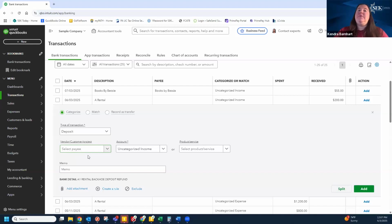Next thing I wanted to point out while we're in here is this account here. For whatever reason, I always like to say you can tell that QuickBooks Online was created by IT professionals and not accounting professionals. A lot of times your QuickBooks Online will default to an uncategorized account, whether it be income or expense. Under very, very few circumstances should you be using anything that starts with uncategorized whenever you're entering transactions.